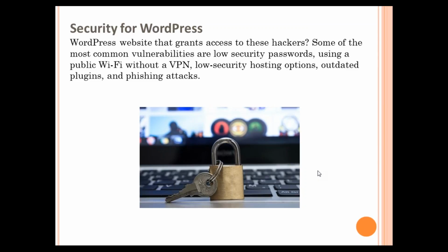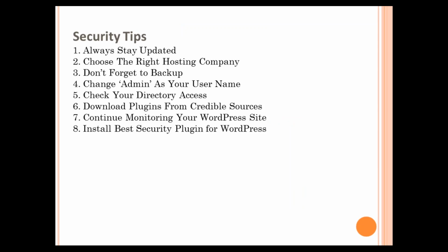So what are the aspects of a WordPress website that grant access to these hackers? Some of the most common vulnerabilities are low security passwords, using public Wi-Fi without a VPN, low security hosting options, and outdated plugins. Some of the security tips.